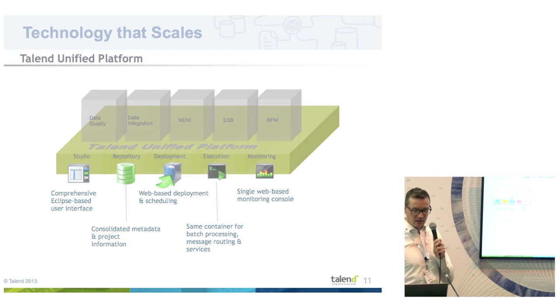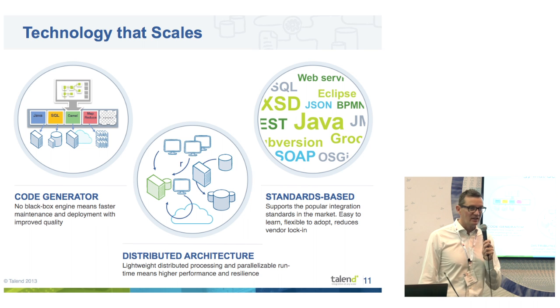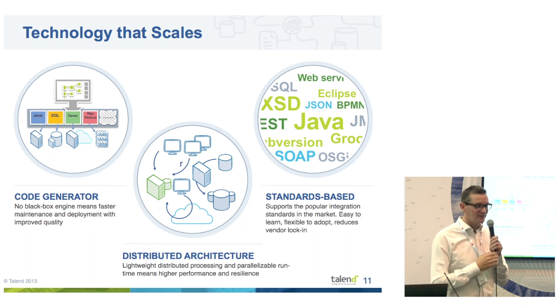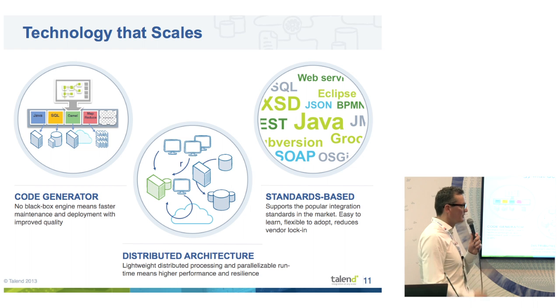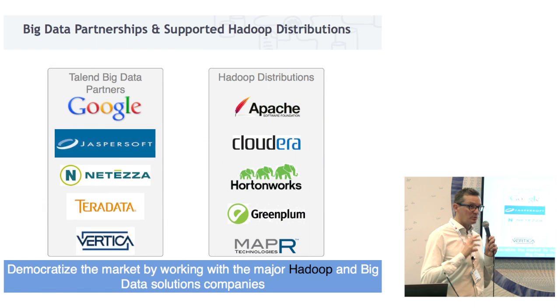Okay. So just in terms of technology that scales, Talend are very much pioneers in big data, and in terms of big data, there's a whole bunch of NoSQL databases on the market. We've got somebody here in the audience from a major NoSQL database, who I'm sure is more than happy to speak to anyone at the end. But we also work with products like Hadoop. And just to give you an example of how closely we work with Hadoop, many of the partners that we work with actually bundle our product with theirs.